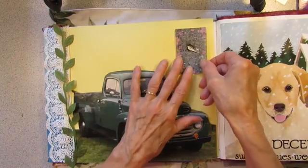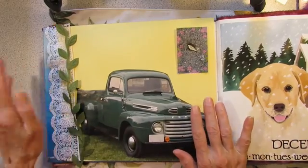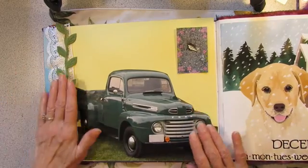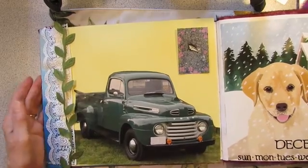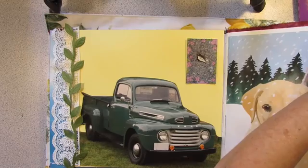So I'm going to put my butterfly in there. And I'm going to put my truck. And I'm going to put some border on there.